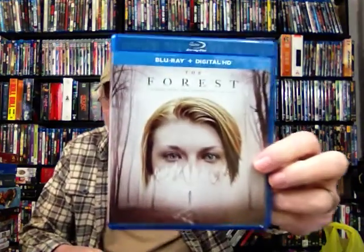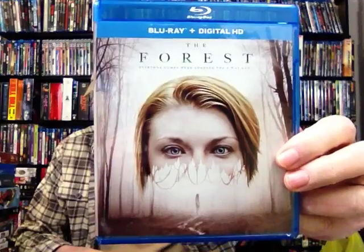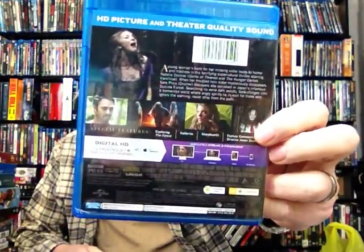Another scary one that I have seen, I did not have. This is something I watched on streaming somewhere not too long ago. The Forest. The digital code. So, it's a pretty good movie.